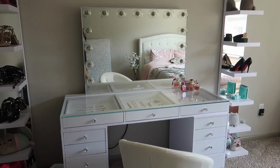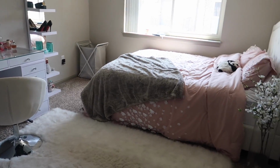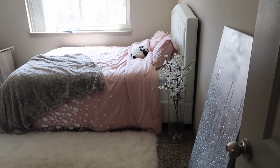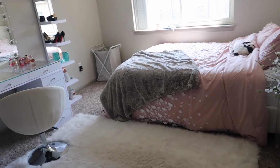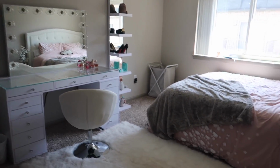So yeah, this is my little sanctuary. I love it so much. Every time I walk in here, I feel like I'm living in a dream because it is so beautiful and appealing to my taste. Like, this is me if I was a bedroom.